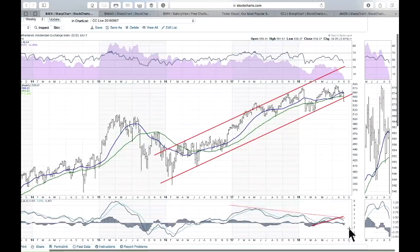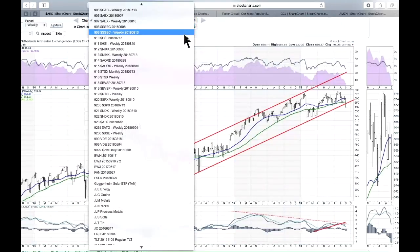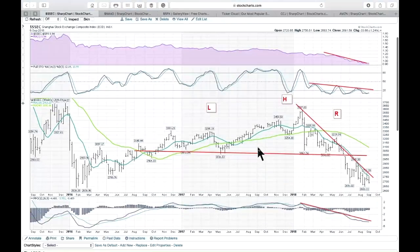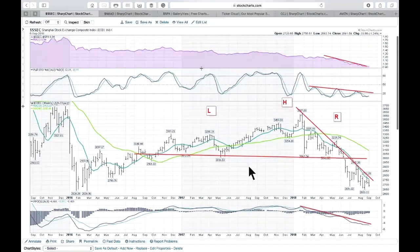So hopefully I'm laying this out clearly enough that it's not threatening, but it's more of being aware that there's a big trend change happening internationally. What we see in the Shanghai market on the weekly charts is this continues to go lower. We broke support a while ago, so now that Europe is starting to follow that break in support, that's a bigger deal. And we don't know when these markets are going to rally, but I would say that they're under significant stress at this point.